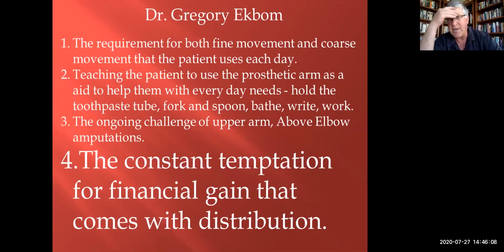I told Michael one time, Michael, you can design the best prosthetic that you possibly could, but unless the surgeons know at the level of where to do the amputation and the amount of bulk that you bring over that, the best prosthetic is not going to fit. So I think that's part of the training.